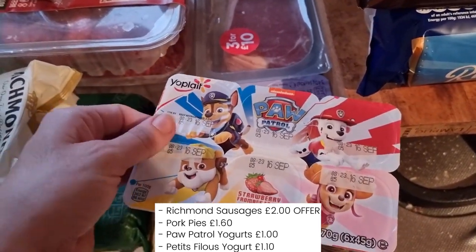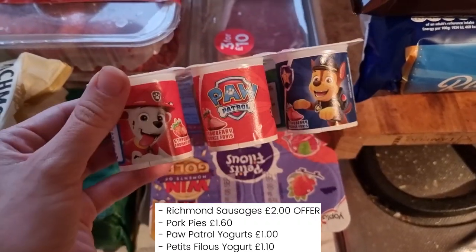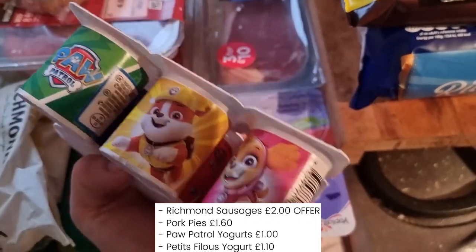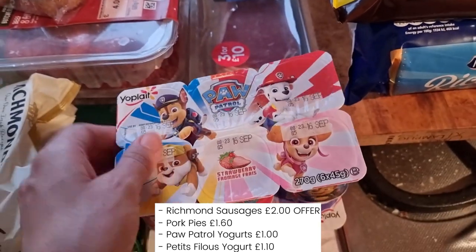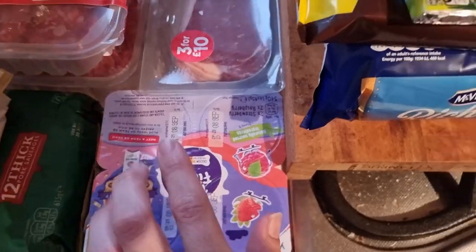We've just been to see Paw Patrol the movie, so of course, Rose really wanted Paw Patrol yogurts, so she absolutely loves this film, loves this programme, so I bought all these Paw Patrol yogurts. It's just something a little bit fun, and then picked up our standard ones as well.